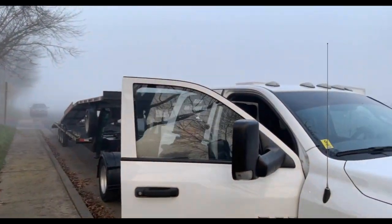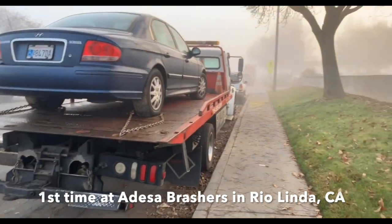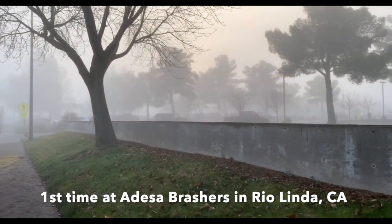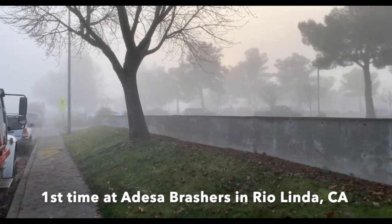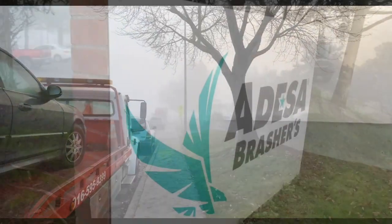We just arrived at Odessa Brashears. It's 8:05 and we found parking on the street. We're gonna go ahead and walk to the guard shack, get our gate passes, and then look for the vehicles.